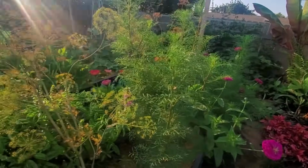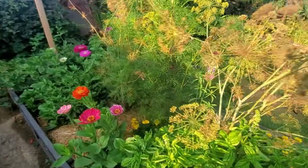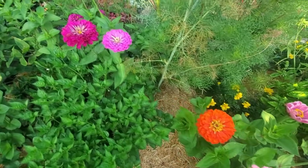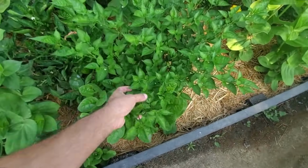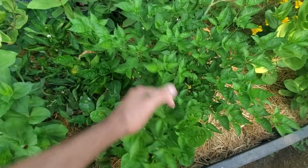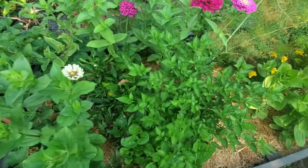Got lots of zinnias. These zinnias over here, I just saw when we came back a couple days ago, they'd all bloomed in all these different colors. Very happy colors. This big king to peak, I don't even know what it's called. It's the kind of sweetie drop peppers. This is a really beautiful plant. It's got some little peppers on it. I'm gonna be digging that up and taking it with me.